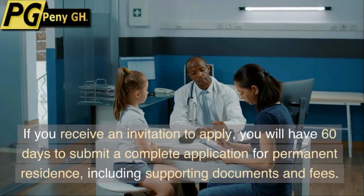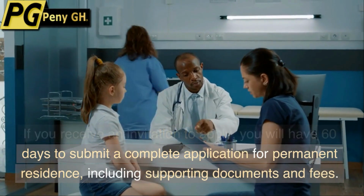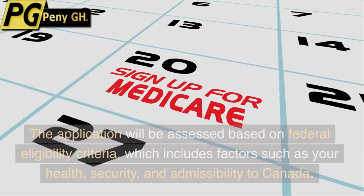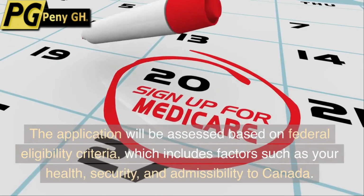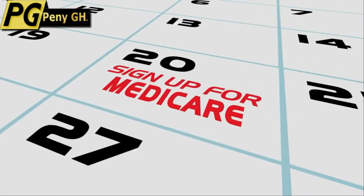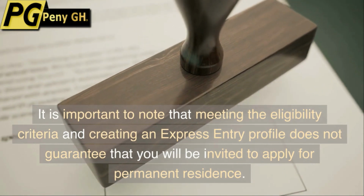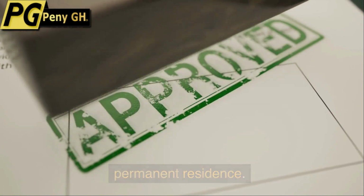If you receive an invitation to apply, you will have 60 days to submit a complete application for permanent residence, including supporting documents and fees. The application will be assessed based on federal eligibility criteria, which includes factors such as your health, security, and admissibility to Canada. It is important to note that meeting the eligibility criteria and creating an Express Entry profile does not guarantee that you will be invited to apply for permanent residence.